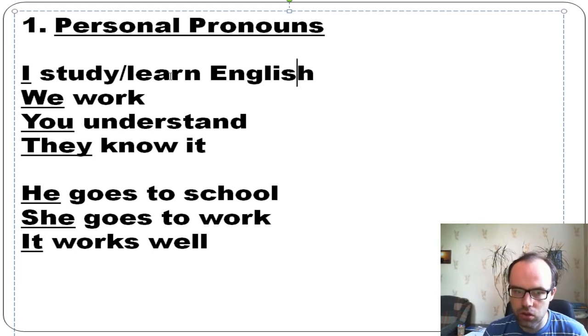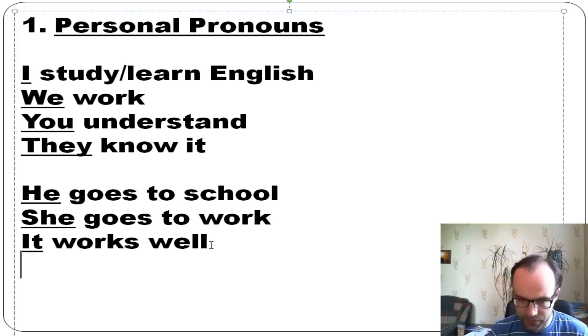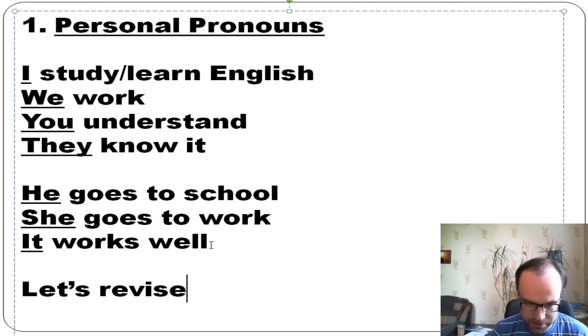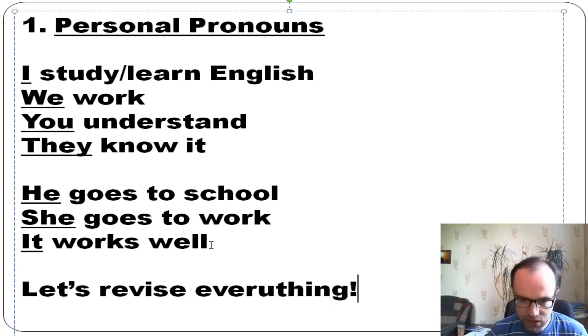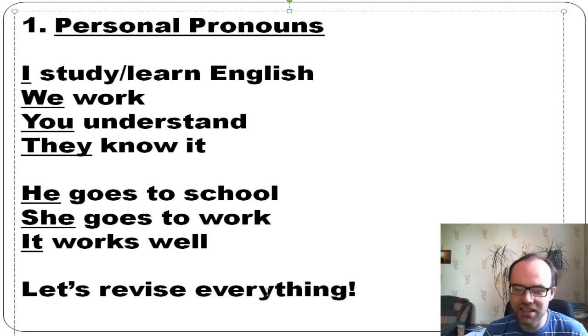So personal pronouns: I, we, you, they, he, she, it. Okay? So let's revise everything. I study English or I learn English. We work. You understand. They know it. He goes to school. She goes to work. It works well.